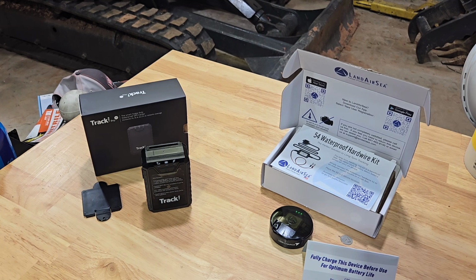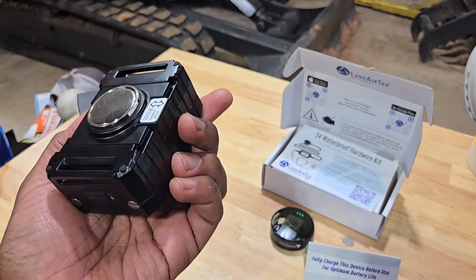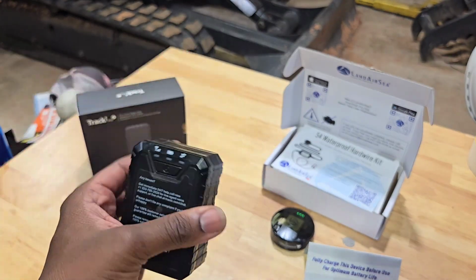Other than that, that's pretty much it. Unless I come up with something else to think about, that's pretty much it. Pretty straightforward items. Talk to you later.